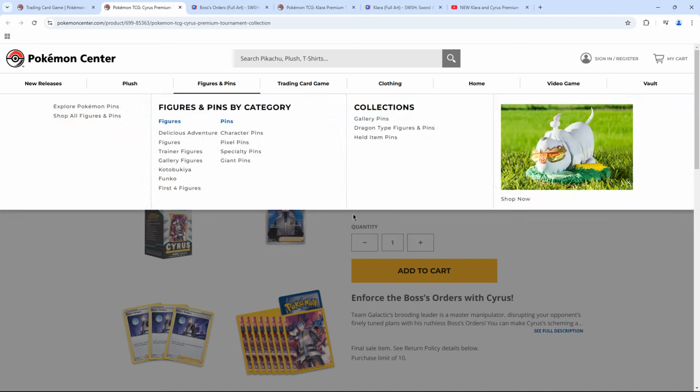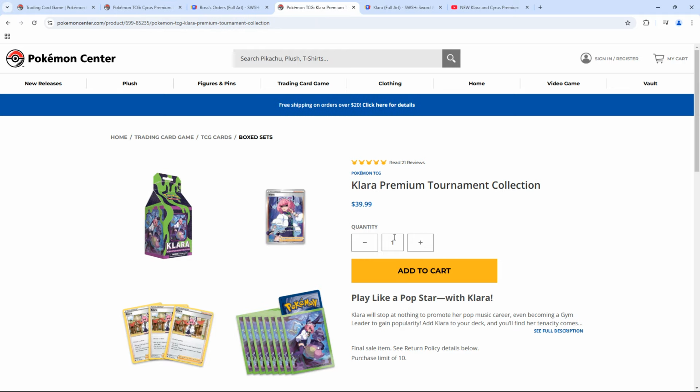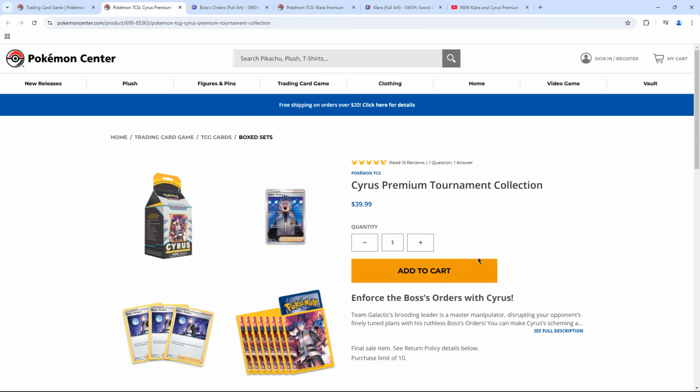So if you are gonna buy it, this premium tournament collection box, I'd probably recommend buying this one just because the promo is worth $6. The Clara one has the same packs, I'm pretty sure, but the promo is worth like half the amount. So I'd probably just go for the Cyrus one if you want to sell the cards off and, I don't know, just break it down. Then I guess you can get your cost basis a little bit lower.